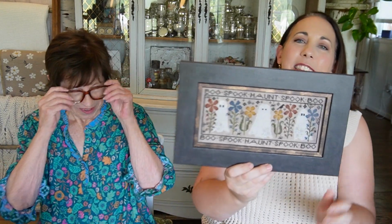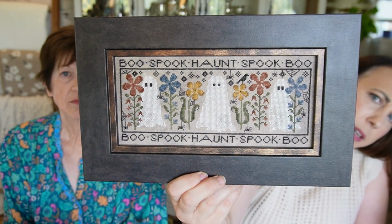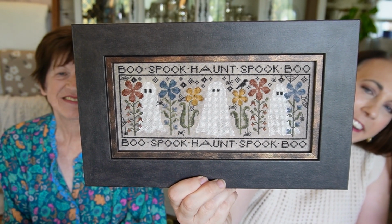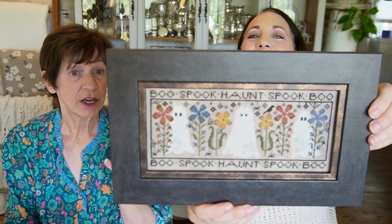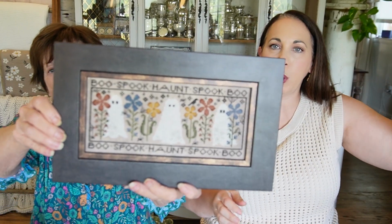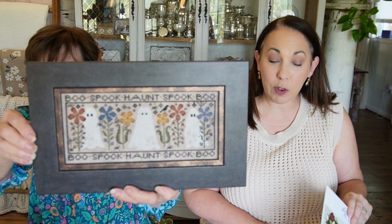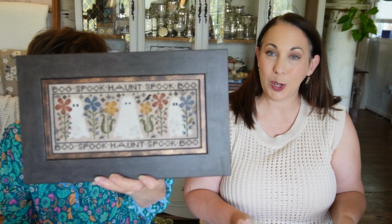Keeping with the tombstone kind of spooky vibes, I have for you Boo Spook Haunt. This is a collection of three spooky ghosts wandering through a haunted garden. I wanted to pair Halloween traditional motifs such as ghosts with my love of gardening. With some fun, bold text running across the top and bottom. I chose to finish mine as a framed piece, but I also recommend a drum finish, and in fact, I have seen a drum finish of this piece.